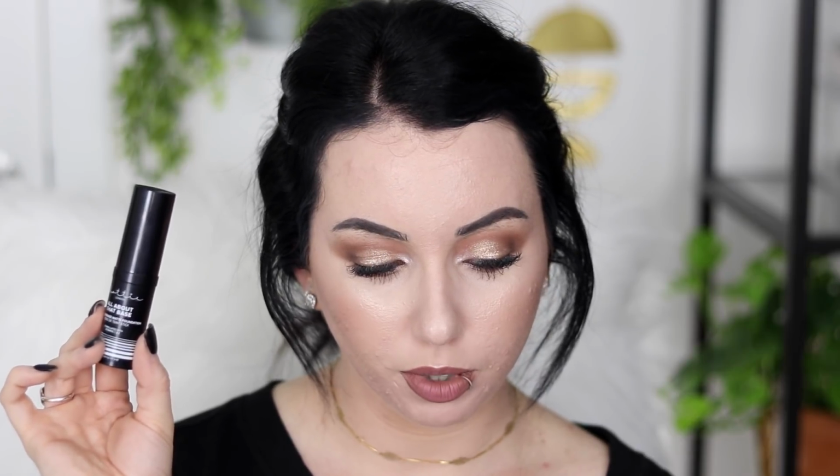So Lottie London is a new drugstore brand that's carried at Ulta. This retails for $8.99 and you get 0.31 ounces of product in here. This comes in 10 shades. I have the lighter shade Ivory. It's supposed to be a full coverage matte foundation stick. Effortlessly blends out, seamless, undetectable, full coverage finish.